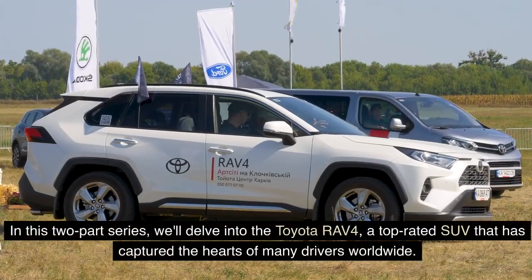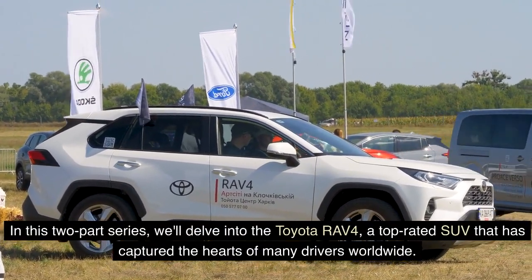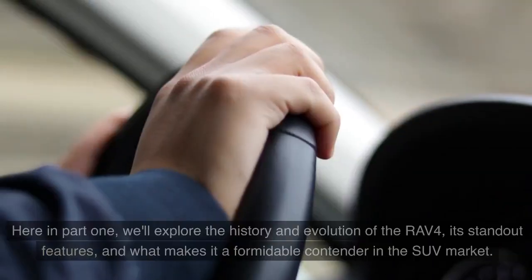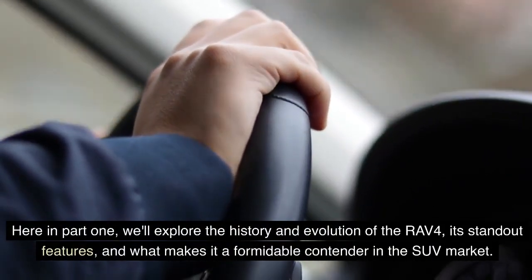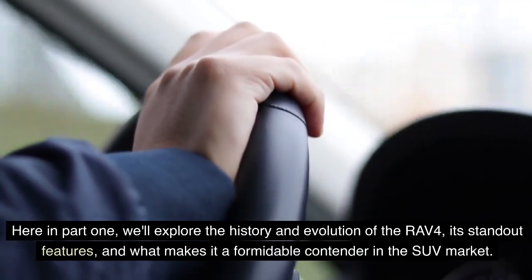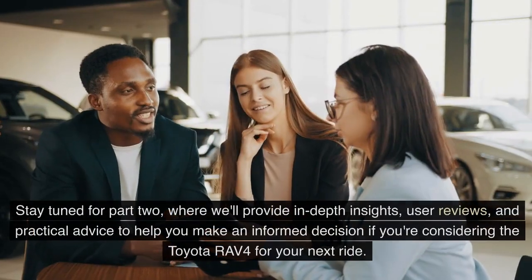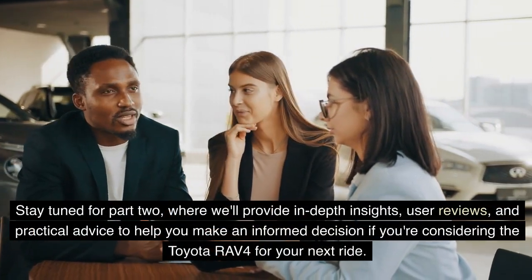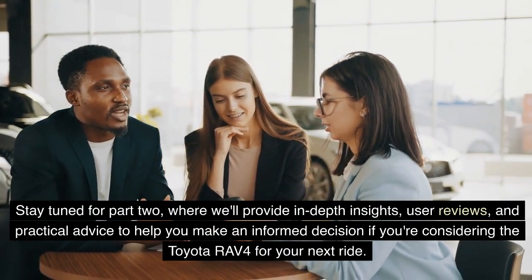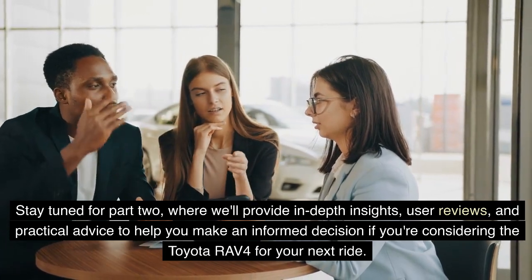In this two-part series, we'll delve into the Toyota RAV4, a top-rated SUV that has captured the hearts of many drivers worldwide. Here in Part 1, we'll explore the history and evolution of the RAV4, its standout features, and what makes it a formidable contender in the SUV market. Stay tuned for Part 2, where we'll provide in-depth insights, user reviews, and practical advice to help you make an informed decision if you're considering the Toyota RAV4 for your next ride.